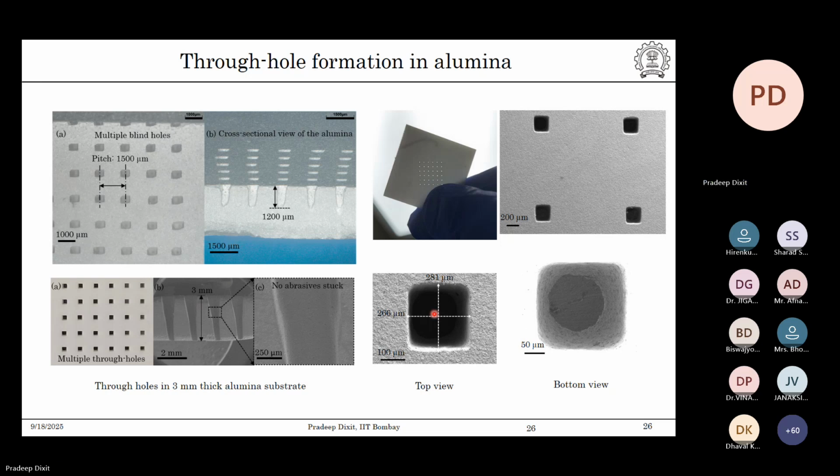And compared to the ECDM process, the ultrasonic micromachining process is a room temperature process. So it means that we don't have to worry about any kind of thermomechanical stresses. Even the tool wear is much more uniform compared to the ECDM process, and the process has much more control compared to other processes.